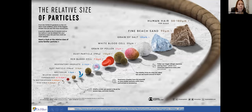So just a review of particles of different sizes. Modern day air filters, HVAC filters, are designed to capture mostly larger particles. They specifically focus around this dust particle size, 2.5 micron and above, are particles that they're very good at catching. Unfortunately, the coronavirus and other viruses are within the more difficult to capture size range, which ranges from approximately 1 micron to about 0.3 microns.